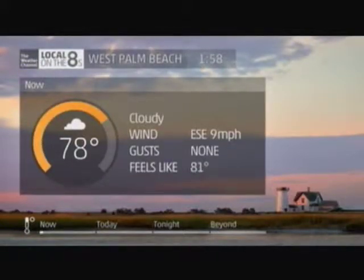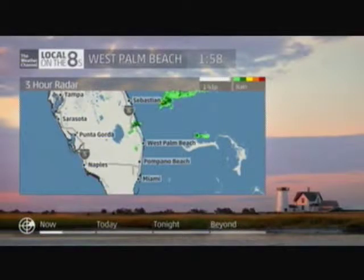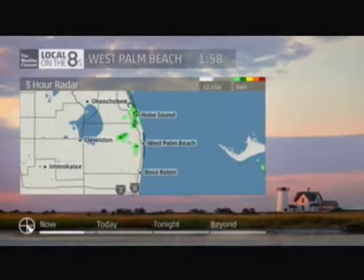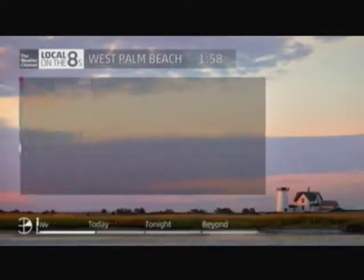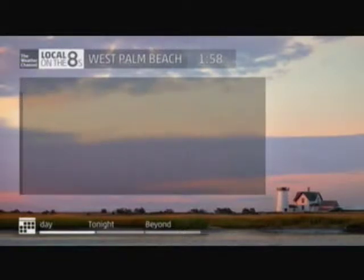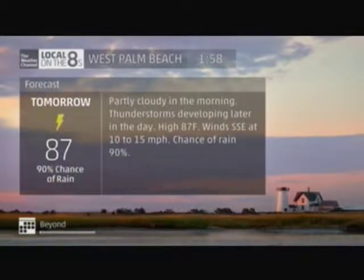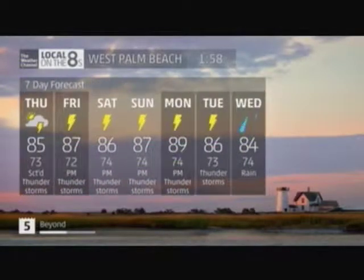Currently in our area, 78 degrees under cloudy skies. This afternoon, mixed clouds and sun with scattered thunderstorms. High 85. Chance of rain 50%. Tonight, skies clearing overnight. Chance of a shower or thunderstorm through the evening. Low 73. Friday, thunderstorms developing in the afternoon. High 87. Chance of rain 90%. Here's our 7-day outlook.